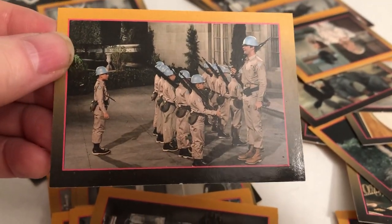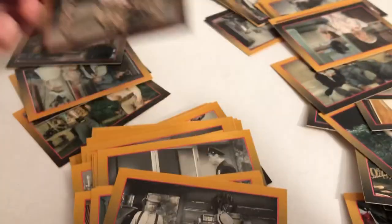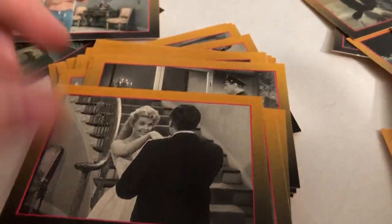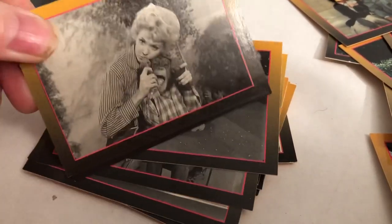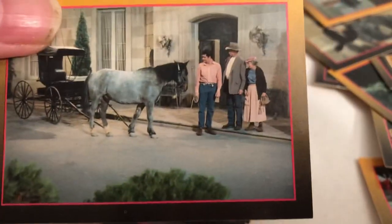There's Jethro's recruit there. He's a mighty big recruit. West Point at grammar school. He done graduated the sixth grade. And then Sonny Drysdale, Louis Nye was on there. There's Ellie, and maybe that's Bessie, or I forget the other name of the chimp. They had two different chimps on there. And be careful with those, because those things can bite terribly if they misbehave and go nuts.